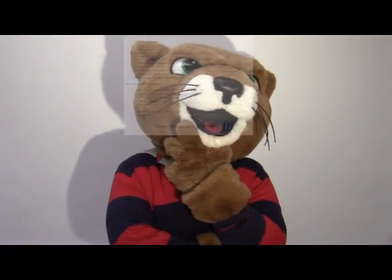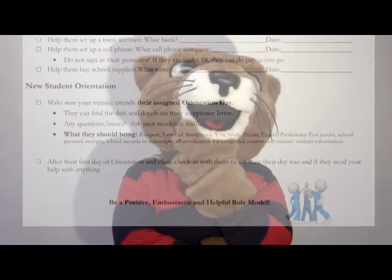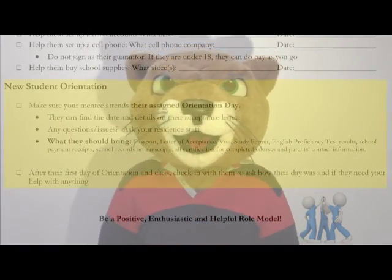I know that is a lot to remember, but that is what the form is for. All of this information is on there.